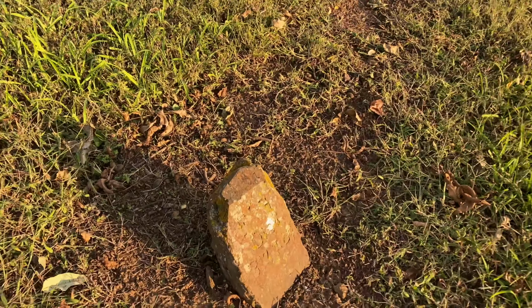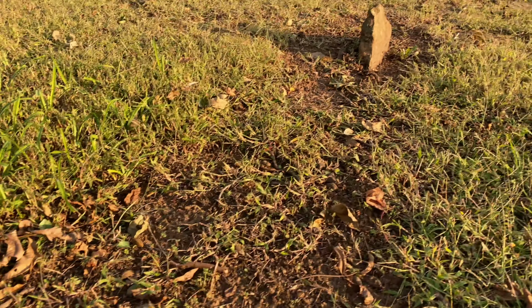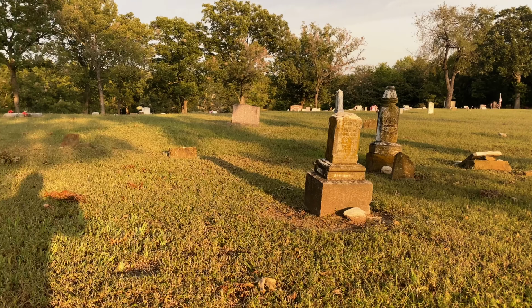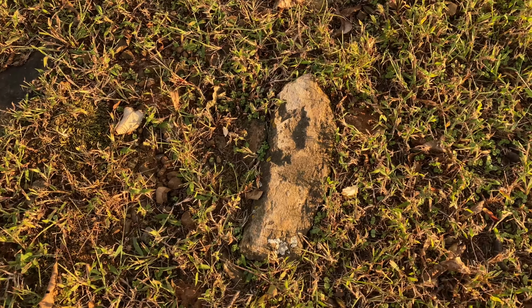So here's a stone, tiny little stone. And there's one right there. But there's a lot of broken down ones. And so it makes you wonder, is this the base of a stone? It's a little weird walking around here because I'm just not sure if the rock I'm stepping over is supposed to be a marker or if it's literally just a rock. But I'm gonna wander around. I'm gonna take some shots of some of the stones, and we'll see kind of what we find here. Let's take a look.